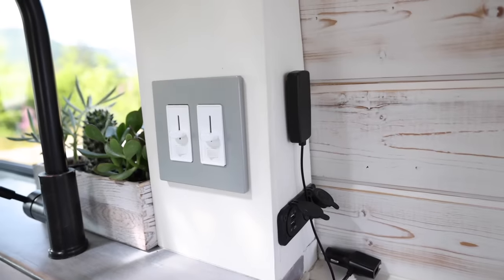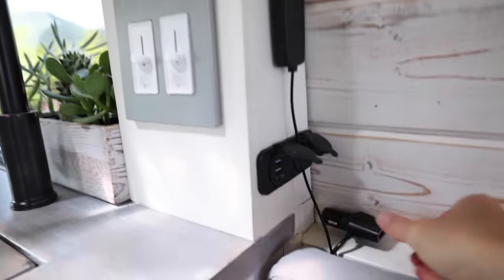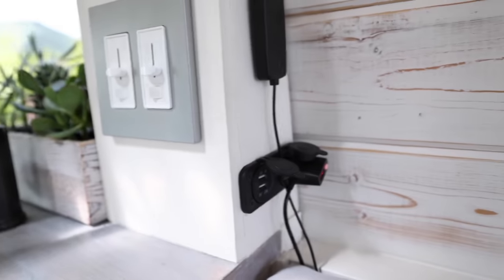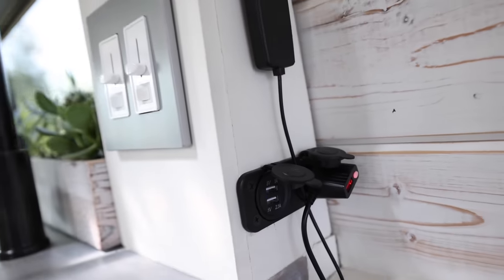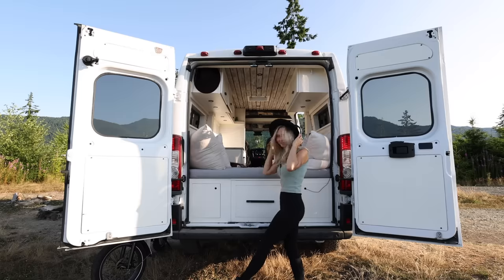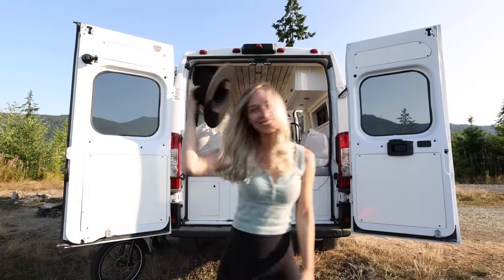Here's where I have the internal antenna for the WeBoost. And whenever I want a stronger internet connection, I just plug into DC volt, so it doesn't require very much power, and it boosts my signal. And these hat hooks are new additions. I can't believe I didn't have them before. It was just wasted space and it was such an inexpensive upgrade.